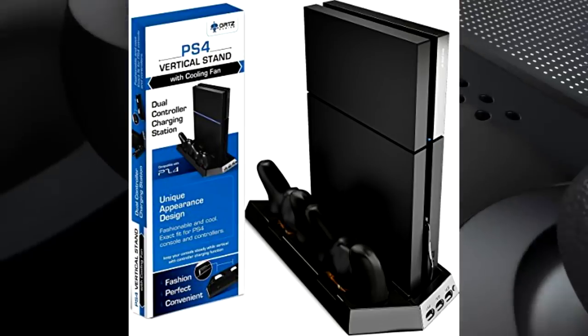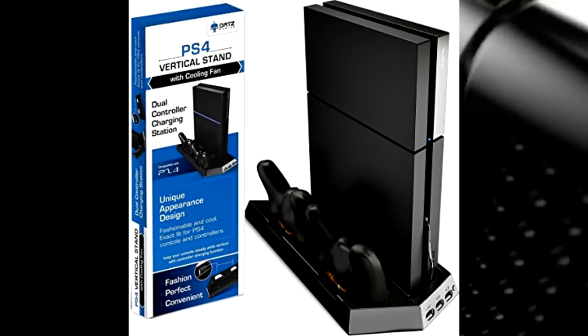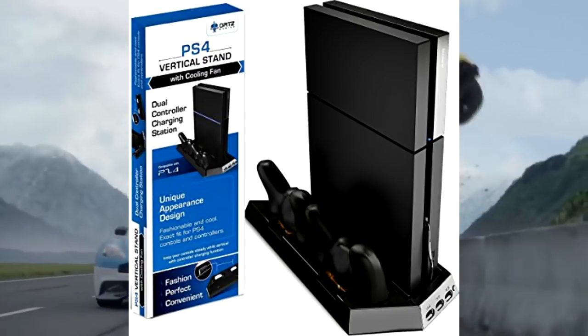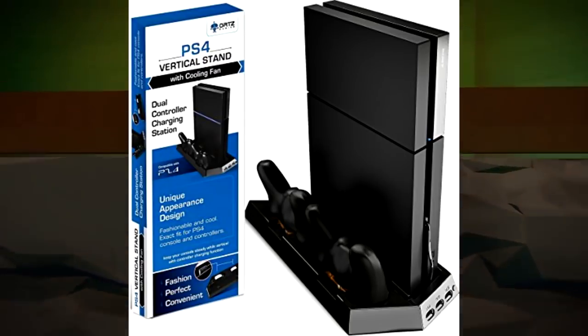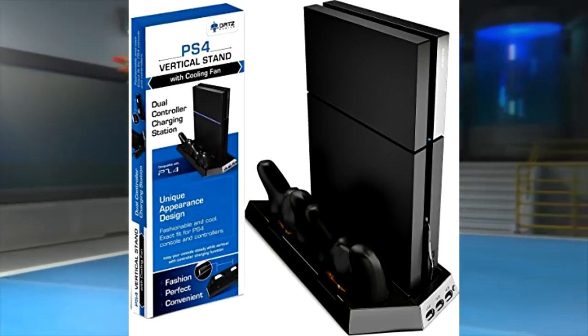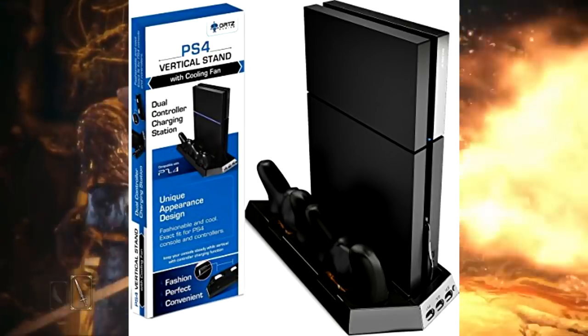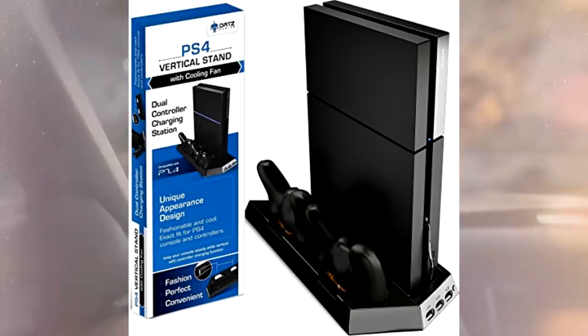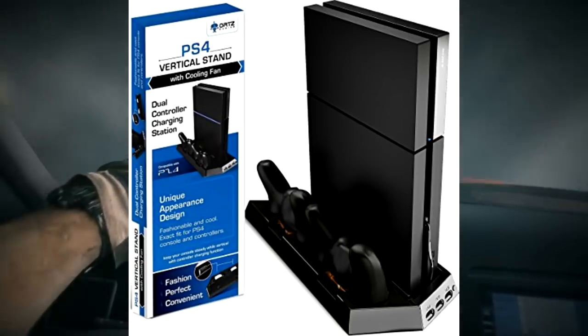Now this is for those people that really don't have as much horizontal space in a TV stand to use, or they just prefer the look of a console standing up kind of like a PC tower, so you can set it up vertically instead of horizontally. Now, a lot of these stands, what's kind of cool is they actually include built-in fans that can help keep your PlayStation cool while you're using it. I think that's actually pretty awesome. It's a pretty cool feature.